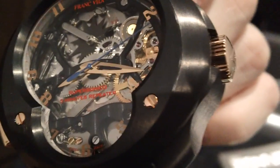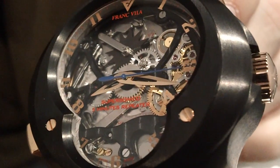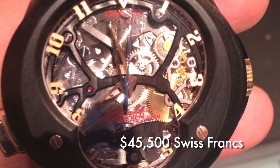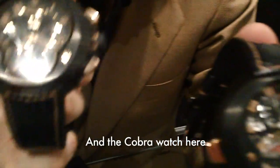Oh wow, you can hear that. Look at the way the movement goes. And how many of these did you make? 8 also? This is 88. What's the price point of that watch, Frank? It's something like 500,000 Swiss francs.